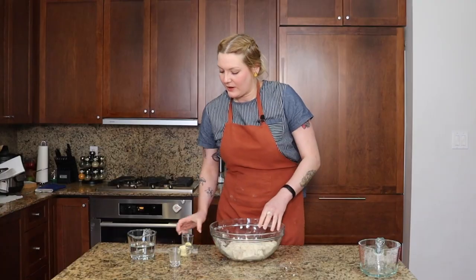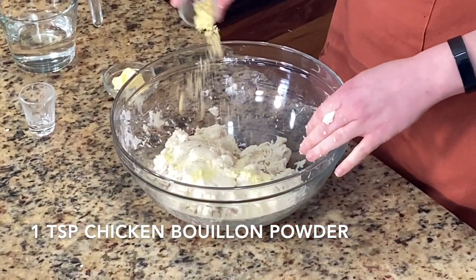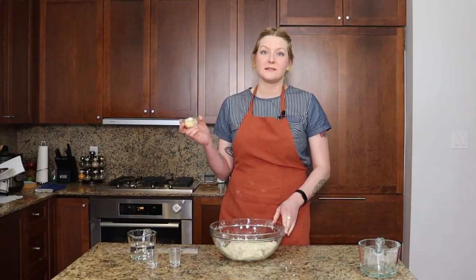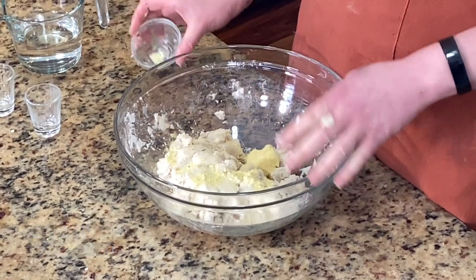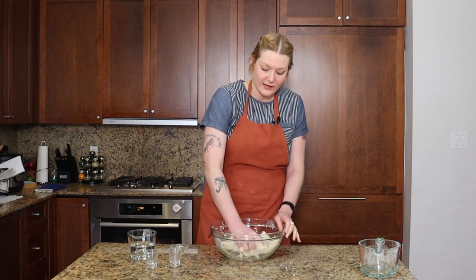So these are two optional steps, but why would we skip on extra flavor, right? I've got about a teaspoon of chicken bouillon powder. It's gonna add something extra special to our pupusa. And this is 2 tablespoons of softened butter. These are both optional, but I think they'll make a difference in our consistency and flavor of our dough.